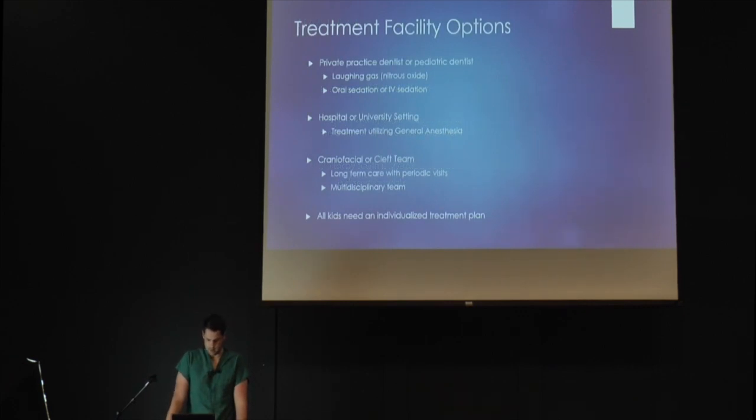All right, treatment facility options. Private practice dentists, pediatric dentists. Obviously you have laughing gas, which is nitrous oxide. That can be beneficial for some of our patients for treating them. Oral sedation or IV sedation are also possibilities. Hospital to university settings, you get to utilize general anesthesia through that approach, which can be super helpful, as we mentioned before. Craniofacial or cleft team as well.